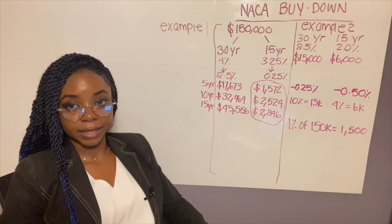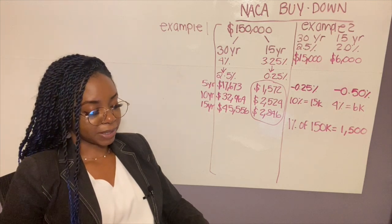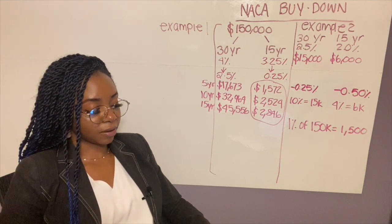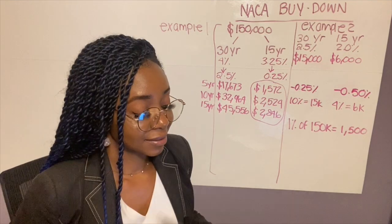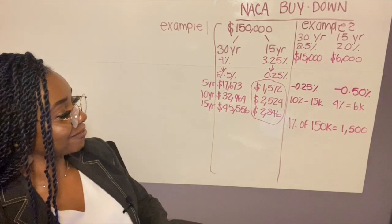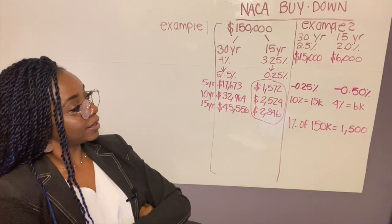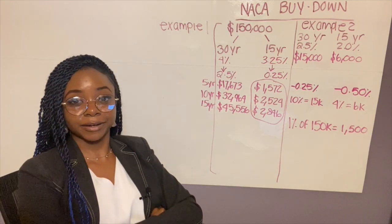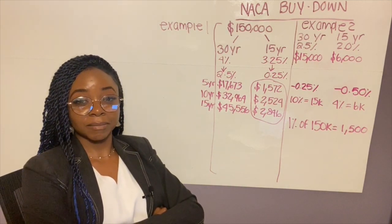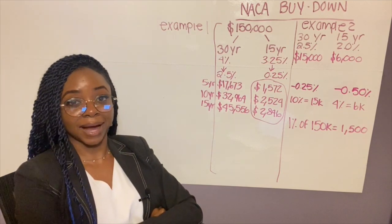As far as the funds that do go towards your buy down, they have to be documented. So I did give you some examples of where the funds can come from. Those do need to be documented when you submit your bank loan. So that really makes you want to get a 15-year mortgage. Like, if you can afford it, NACA does say, if you don't have a secure savings account, then maybe consider that when you're thinking about buying down your loan.